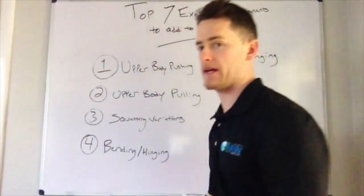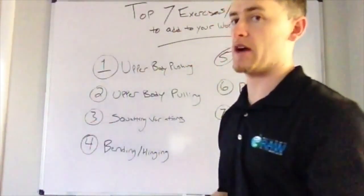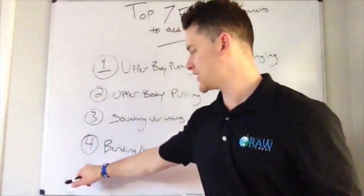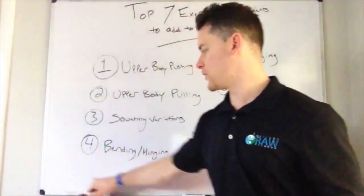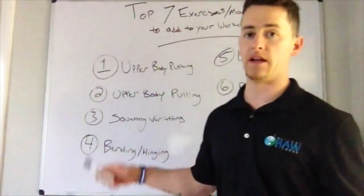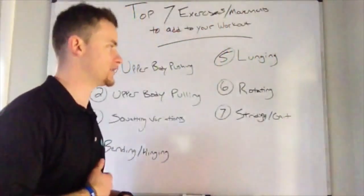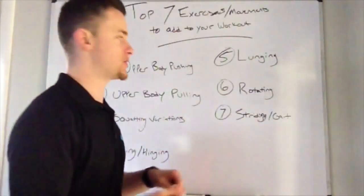Fourth is bending or hinging, that's bending over, right? Deadlifts or swing variations for those that use kettlebells. Very important. And I'll tell you what, this one right here is the one I see the most issue with in people, and it's one of the hardest to retrain. So this one is very key, and make sure you can do these well. Make sure you do them properly. Find good form, consult with a professional to make sure.